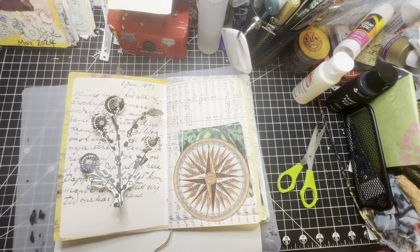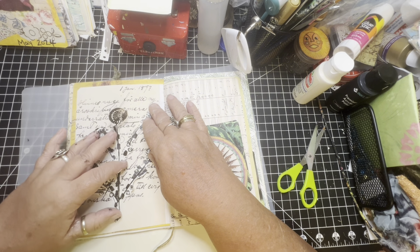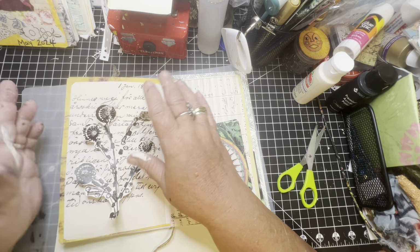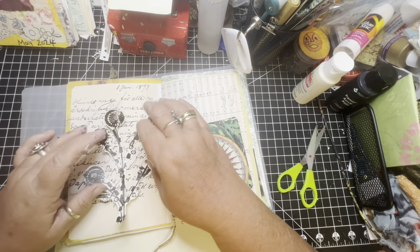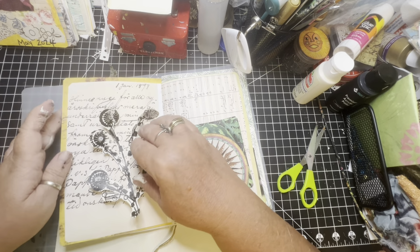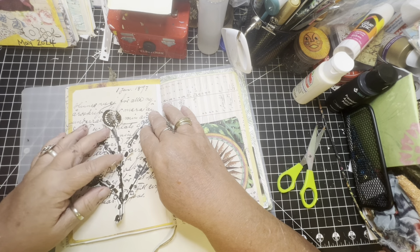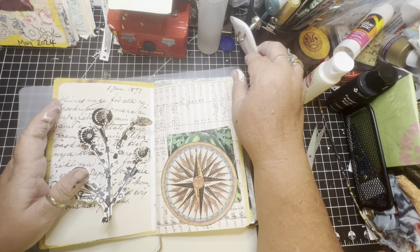Maybe I can take a photo of these and, you know, once I get them glued down, whether it's in the book or whether it's on its own piece of paper and tip it in. Once they're in, maybe tonight, I can then take the photo and put them over at the Eclectic Cottage Cafe.